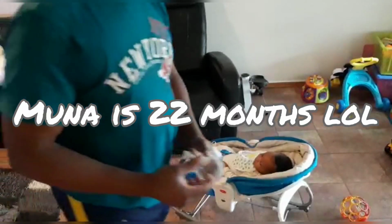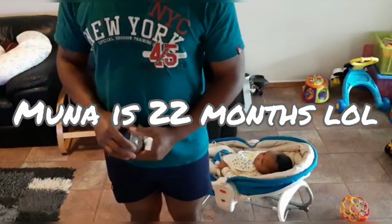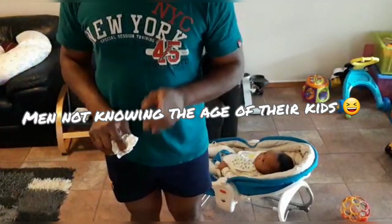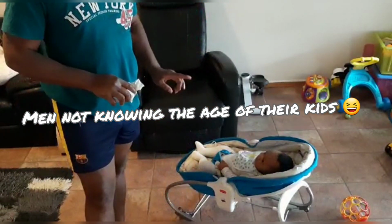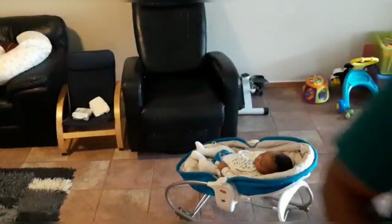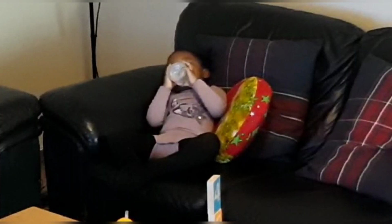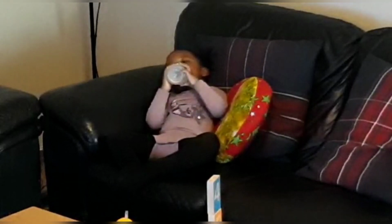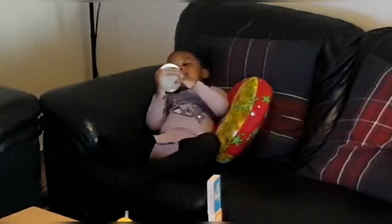The problem is that Mona is 18 months. He will soon be 2 years. There's something funny about it. He has stopped breastfeeding. But each time I feed this guy with a bottle of breast milk, Mona will go and take the remaining. Look at him there. Look at Mona there. He really likes it. And the mom told me anytime he wants, I should leave him. I don't know if he wants to go back to breastfeeding.